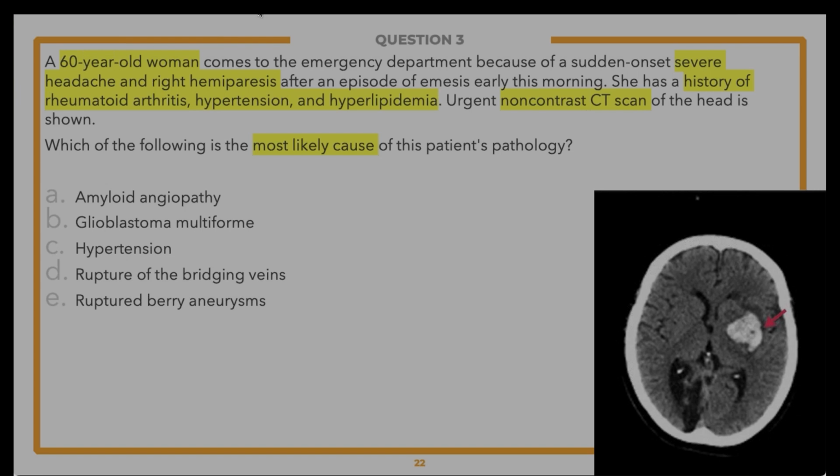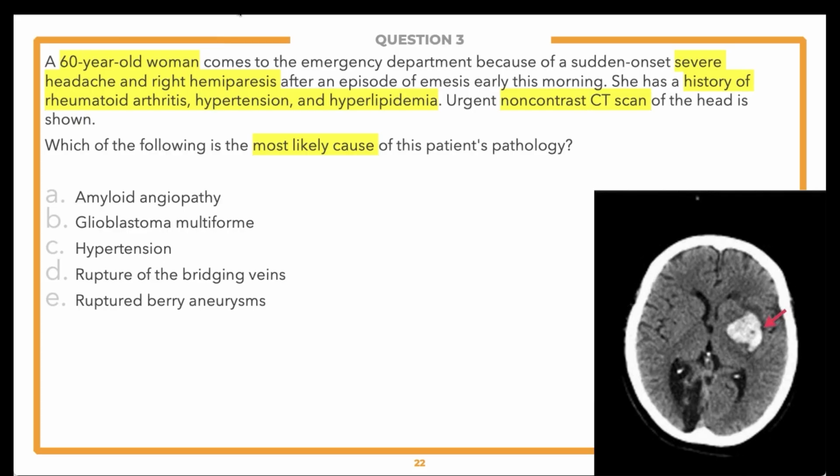So option E, ruptured berry aneurysm. Option D, rupture of bridging veins. Option C, hypertension. Option B, glioblastoma multiforme. Option A, amyloid angiopathy. All right, so all these are good options. They're all neuro-related. They all can cause issues in the brain.